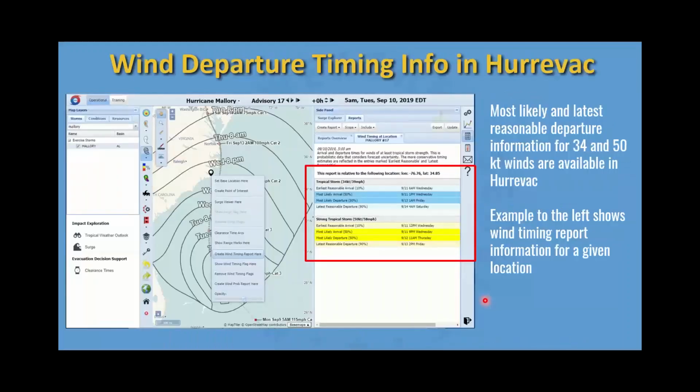Something that's new this year and that will not really be out there for the public, but the Hurricane Center will actually be putting out wind departure timing information as well as the onset timing information. And this has been something that's kind of been asked for, so emergency managers can get an idea of when the winds will subside below tropical storm force, which of course, affects recovery efforts and things like that. When can they get back in there safely?